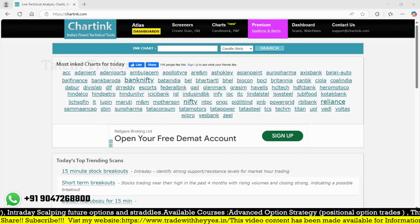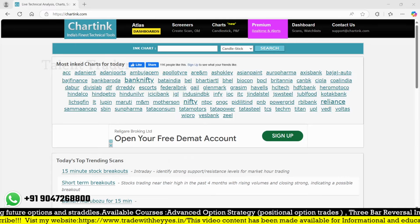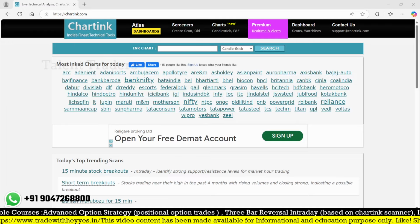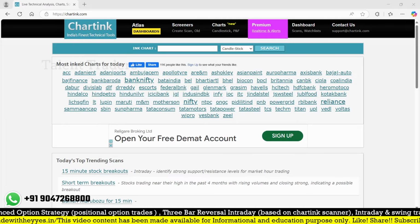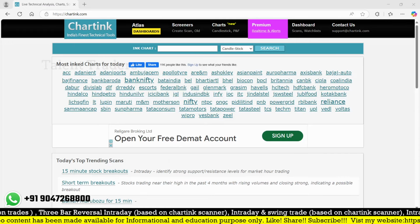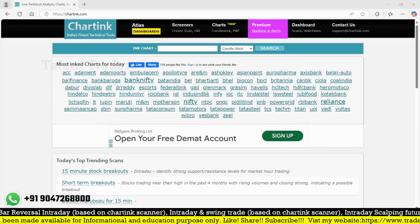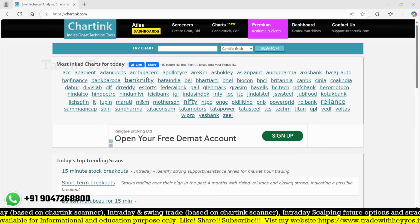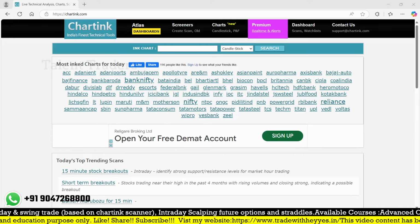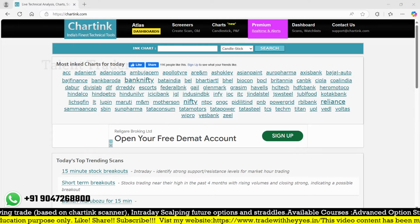One new product which is going to be launched, and is not yet launched by any AMC, is the SIF, the Specialized Investment Fund. That is going to be launched soon, maybe next month or by this quarter, in many of the AMCs. For that, NISM Series 13 is required, and we have successfully cleared that exam.